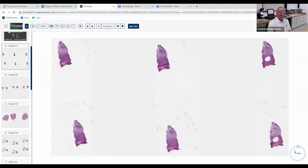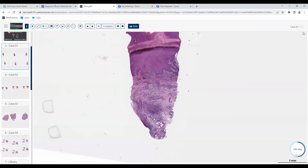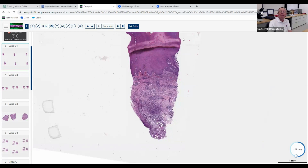Got some good cases this morning for you guys. We have a punch biopsy. What part of the body are you thinking of? Somewhere like the hands or the feet. Good. Volar skin.